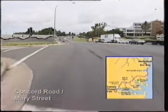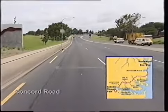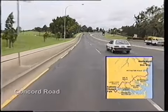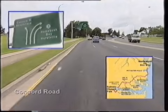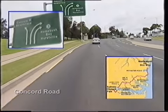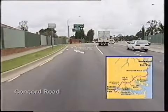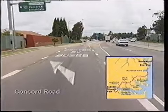Drive past Brays Bay Reserve on your left. Soon after the reserve, the road divides. You need to veer right. Stay in the bus lane and veer right to the traffic lights into Homebush Bay Drive.